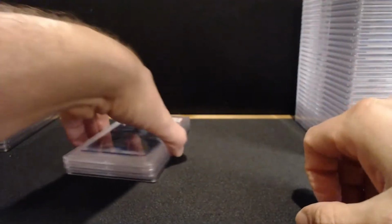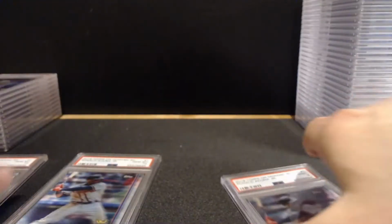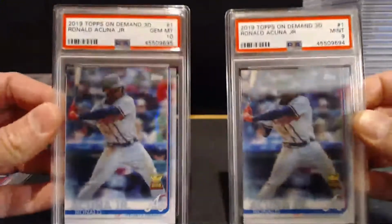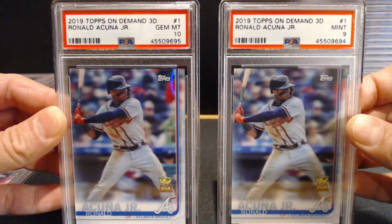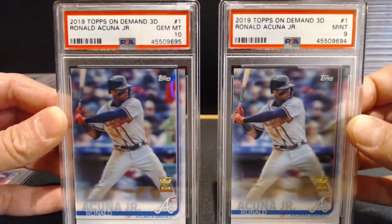And we have Acuna now. I had 3 Acunas, and I had 2 come back at 10 and 1 come back at a 9. So again, with a lot of the on-demand cards, these 3D cards, I wasn't happy with the prices I was getting that were out there on the secondary market. So that's why I sent these off to get graded.